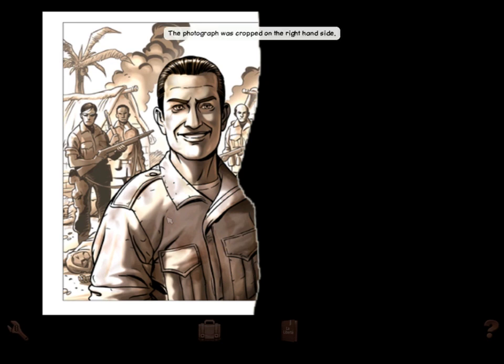The photograph was cropped on the right-hand side. Somebody else in the picture obviously didn't want to be in it anymore. I wasn't surprised. This was Africa in the 60s. An uprising was being brutally suppressed. And here was Mr. Media himself, Carchon, doing the suppressing.